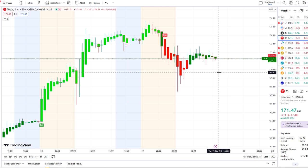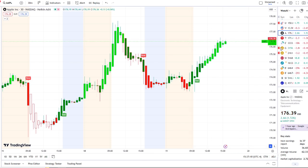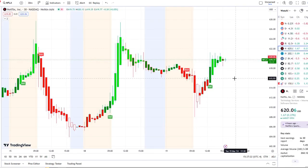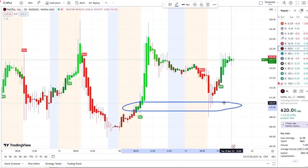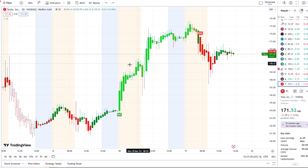Tesla sitting sideways but still above since yesterday's levels. And then we have Apple here pushing up all day, and even Netflix trying to push itself up and stay above yesterday's levels. It seems like a lot of these stocks came back down to test the support of where things opened yesterday and bounce right off of it. You could see that there on Netflix. You can also see that here on Apple. Then you also see it here on Tesla.